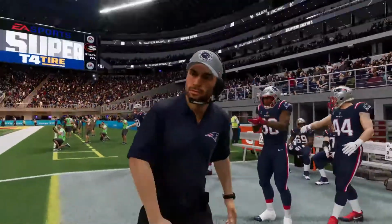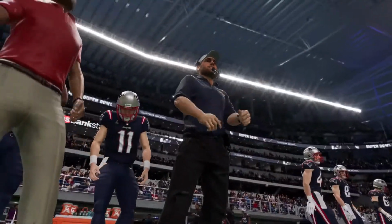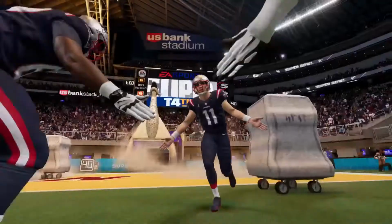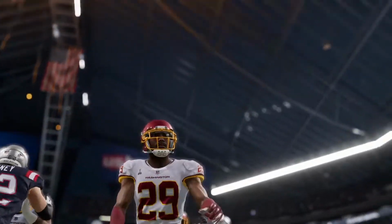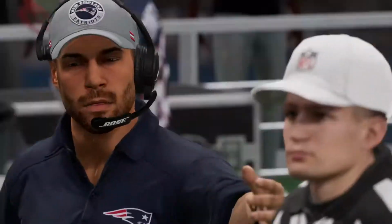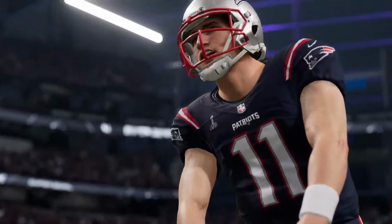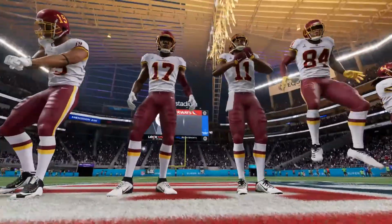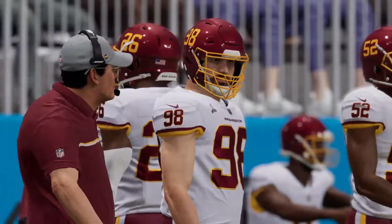Tonight, it's Madden NFL football. Super Bowl 58. It's the New England Patriots taking on the Washington football team. It's the National Football League presented by EA Sports. Tonight it's all on the line.